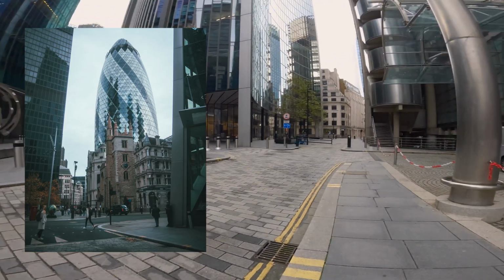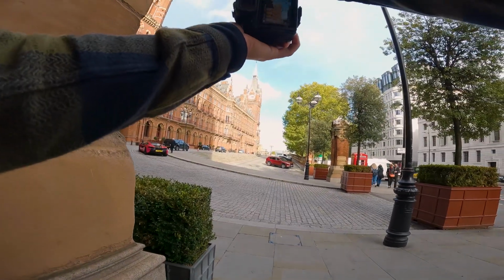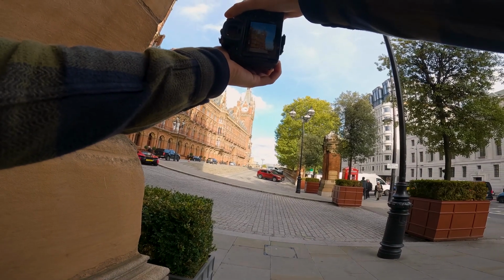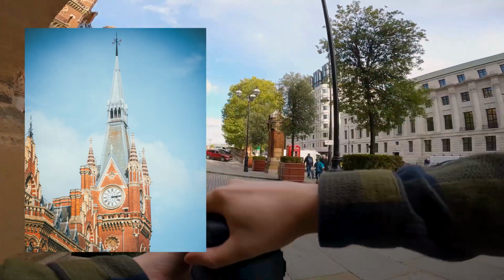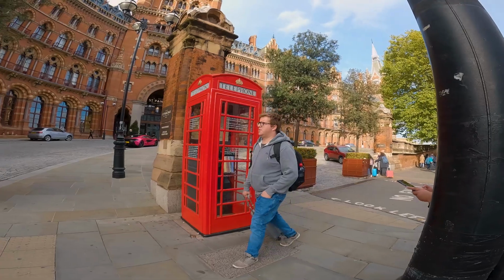So, let's see where else we can go. And I'm now right here at St. Pancras Station, which looks totally amazing. This building is great. It looks very, very cool. So I think we can get a couple of different shots here.